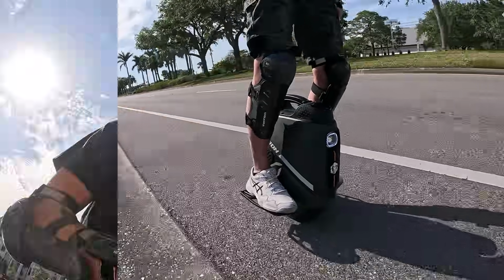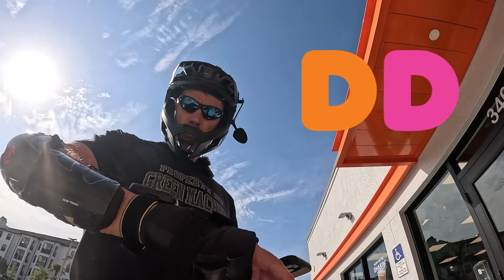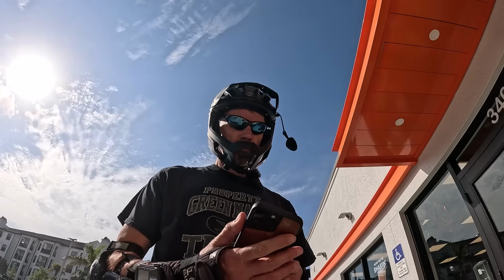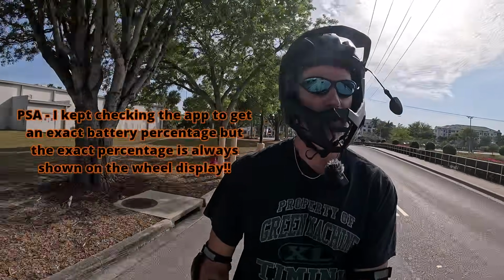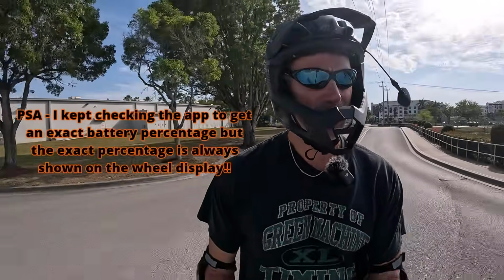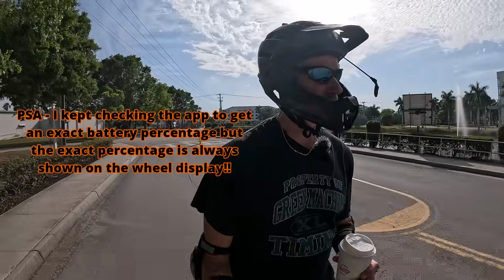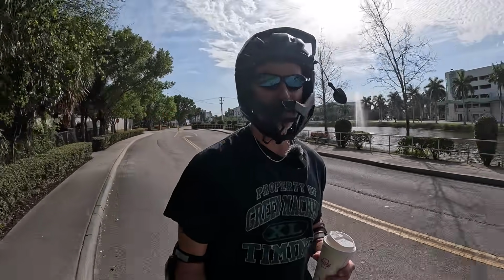Can't complain. We are now at Dunkin' Donuts. Just short of 15 miles and 68%. Oh wait, no, it's not connected. Hold on. 47%. At 15 miles. Not bad. Okay, so I was 47% there at 15 miles. And I need to probably run off at least another 10 miles, right? Need to verify that 25 miles is easily doable.